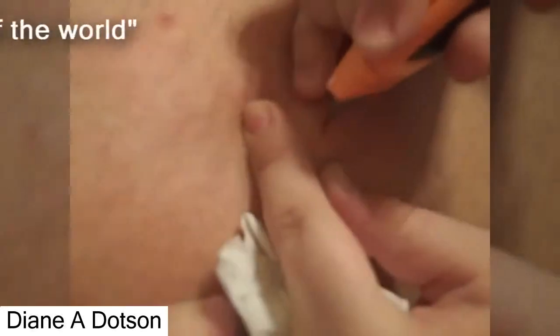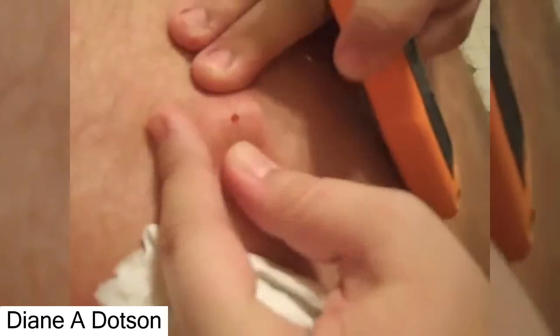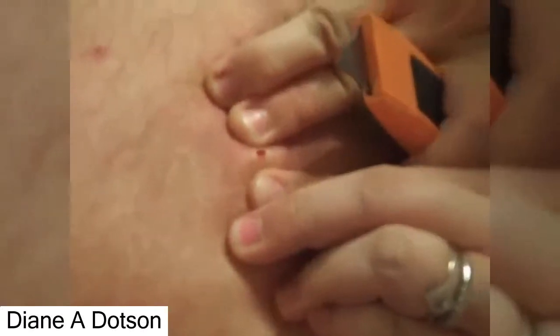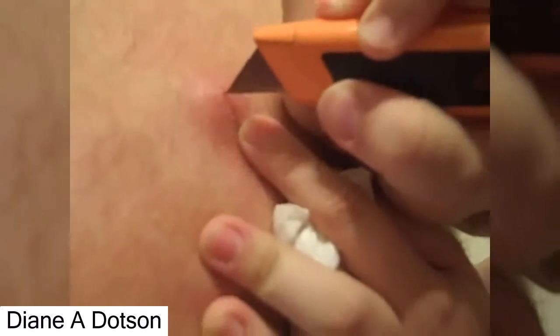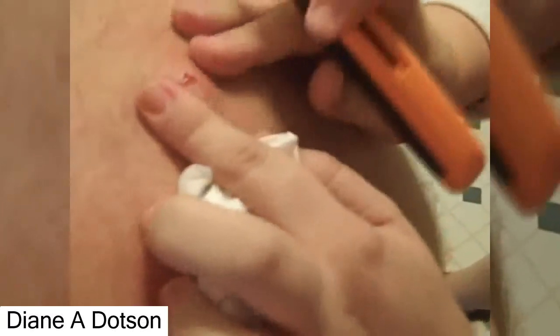Not even a teardrop of blood. It's tiny, tiny, tiny. One, two, three. It's that blood, it's the pus. I've had bigger zits. Yeah, there's nothing here. Oh yeah, I see it. It's right there. Little tiny thing, but no. I'm not going to make it big enough that he needs a suture, because that's just ridiculous.